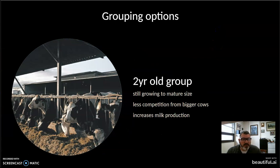Maybe the last one here in terms of grouping strategies is a 2-year-old group. Our first lactation cows, because these girls are probably still growing to reach mature size. And those big older cows will push them around a lot, prevent them from getting to the feed bunk. Bang and beat on them a little bit, just how the social structure works.